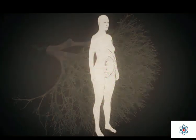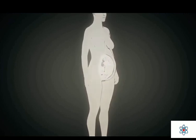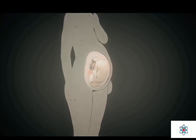After about 38 weeks, the fetus is fully developed. It measures 50 centimeters and weighs around 3,000 grams. The birth takes place now or in the next 2 to 4 weeks.